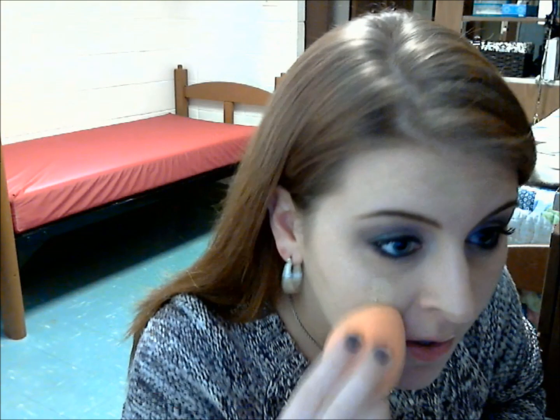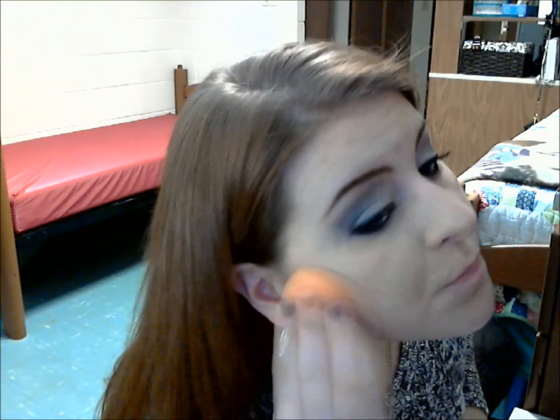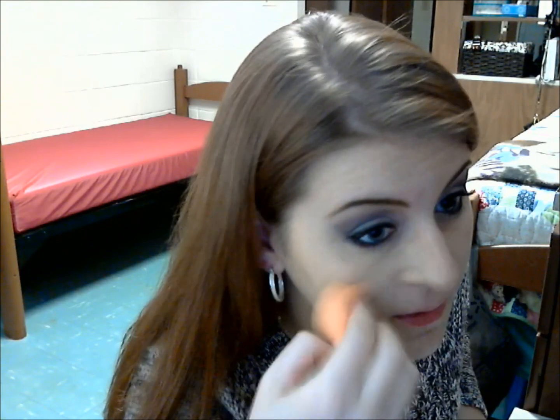I'm just going to pump it down the back of my hand. Okay, let's start. So I'm just stippling it in. I've already dampened this sponge. The finish on this is so beautiful. It's really seamless. It doesn't look like you have foundation on at all. It's so lightweight. And it's really fast. I'm already done with this side of my face.